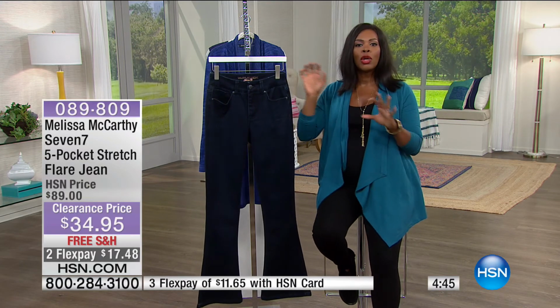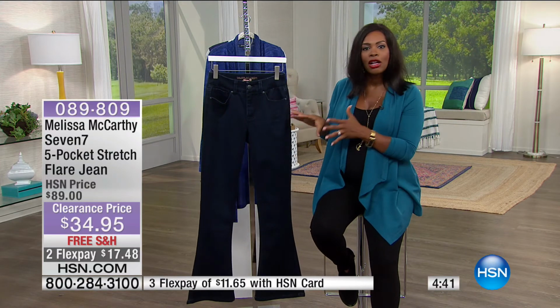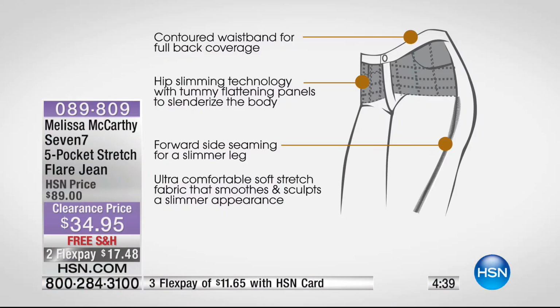I want to show you the details that are built inside of the jean that you can't tell just by looking, but you will tell the minute you put them on. You have a contoured waistband, and that's full back coverage. So when you sit down, you're not flashing the world. You've got that hip slimming technology with tummy flattening panels on the inside. So it's like shapewear built into the tummy area. You don't have to wear anything extra. It's all built into the jean. You've got forward side seaming for a slimmer leg, and I'll show you that when we come back there.